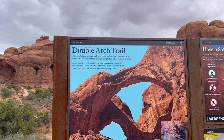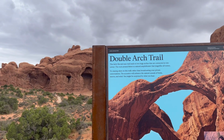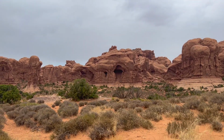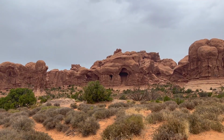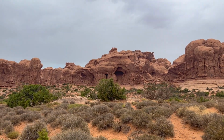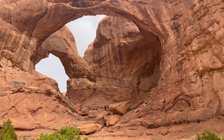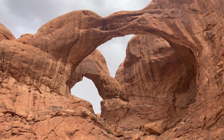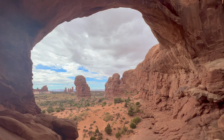Next up, Double Arch. Double Arch was my favorite arch in the national park. I really enjoyed climbing around between the arches and looking out at the landscape from inside.